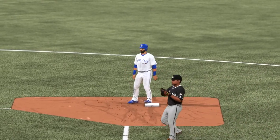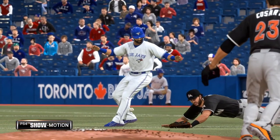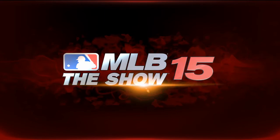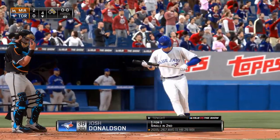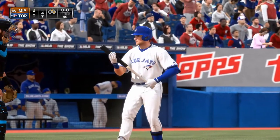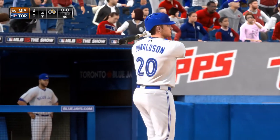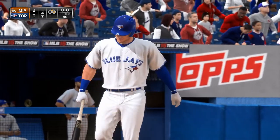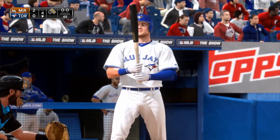Let's train our slow motion camera on that runner at first base. Here, he might have had a shot to get around to third, but you see him have to hold up to make sure the baseball doesn't hit him. And by the time he gets going again, he knows he'll have to hold on at second base. Josh Donaldson will stand in now with 2 on here and nobody out to begin the inning. And on the mound, he hasn't found himself in too many rough spots so far, so this might be his first real test of the ballgame.